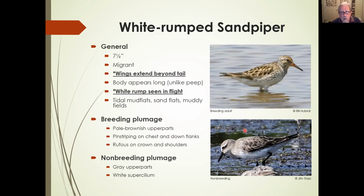Non-breeding, they're much grayer looking. And look for pinstriping. You can see this. They have it going down the sides of the flanks and on the breast. In breeding plumage, they also have a little bit of rufous on the crown, on the wings, and on the mantle, the center of their back here. Much easier for an adult in breeding plumage than non-breeding, but they are different. They are bigger than the peeps that we will get to shortly.